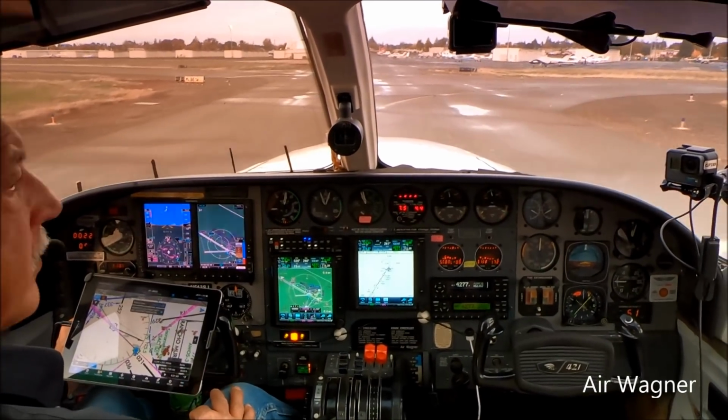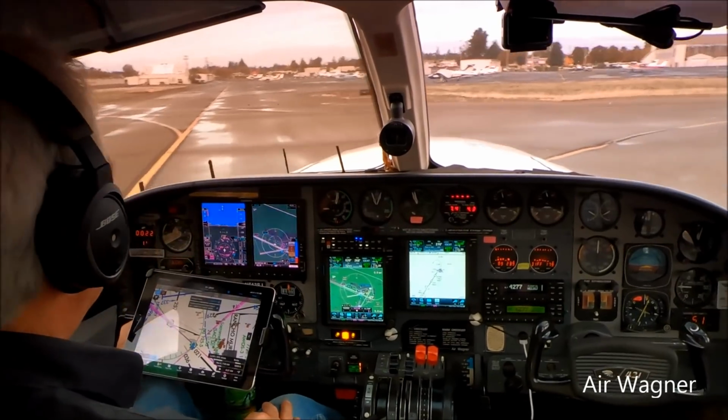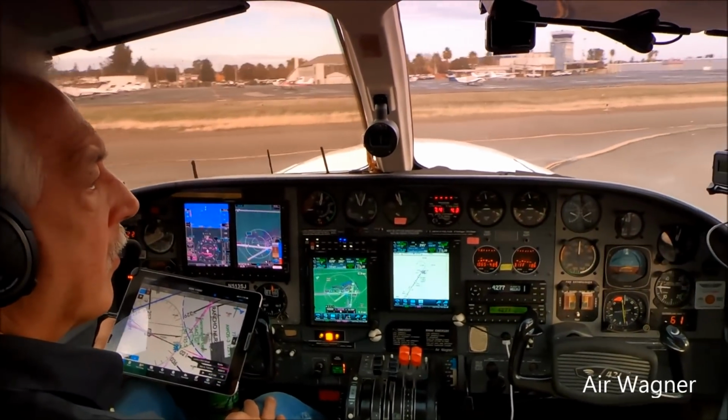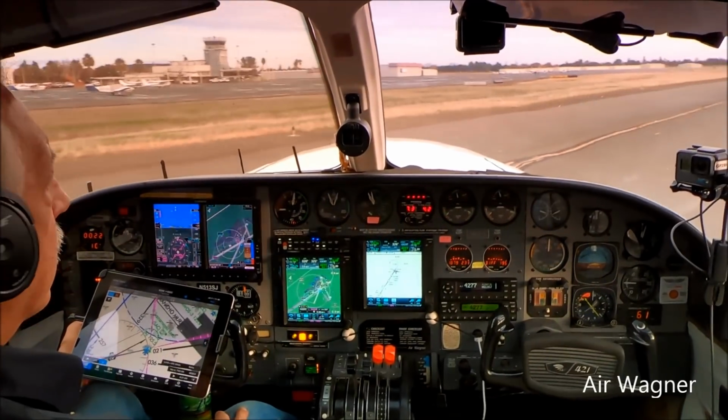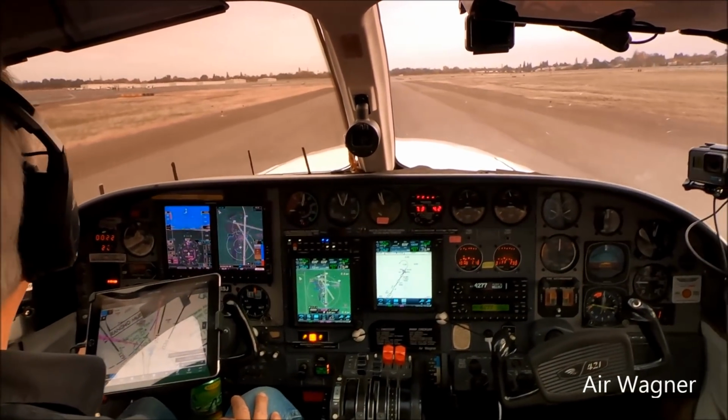Golden Eagle 3 Sierra Juliet, taxi via Mike and Alpha this frequency. Okay, Mike Alpha, this frequency, 3 Sierra Juliet.